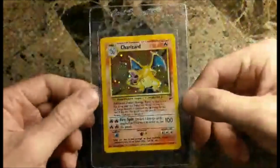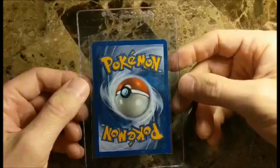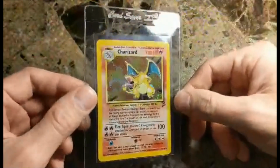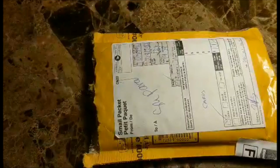There's another look at it. Nice card. I still have not gotten this card in a 9, and I don't think this one's gonna get a 9. I'd be happy with an 8 on this one, and it does have a shot at only getting a 7 based on those holographic scratches, but still a nice card. Base set 2 Charizard.